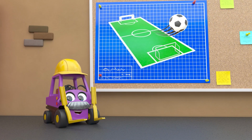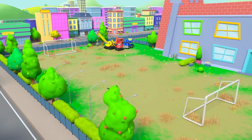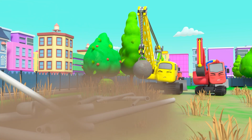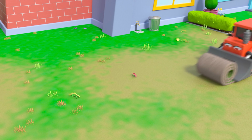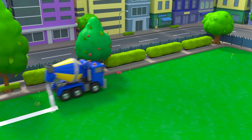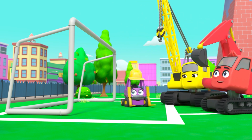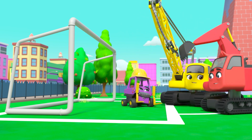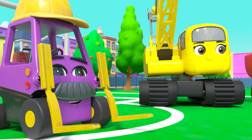What are the crew working on today? They're fixing up a school soccer field. Yippee! It's looking a bit overgrown. And the goals are falling apart. Time to get to work. Bump's laying new grass and CJ's painting fresh white lines. Whilst Digley and Dazey are fixing the goals.